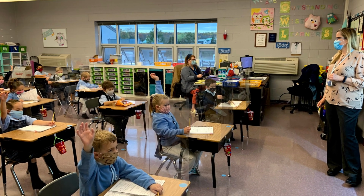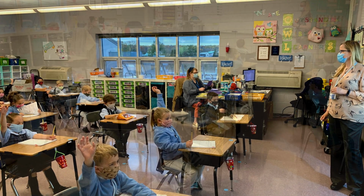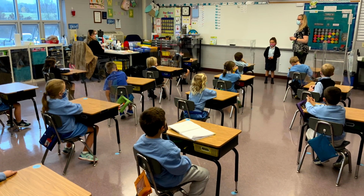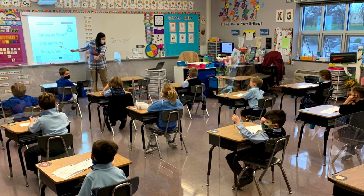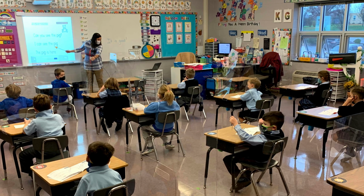Our first stop is Mrs. Casey along with her aide Mrs. Anderson in our first kindergarten classroom. Across the hall we'll find Mrs. Knoke and her aide Mrs. Gribb in our second kindergarten classroom.